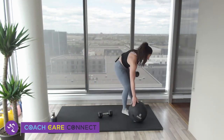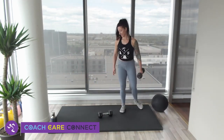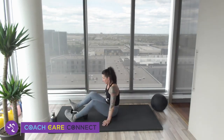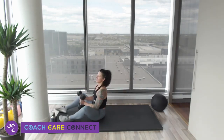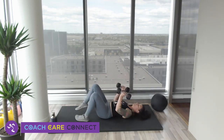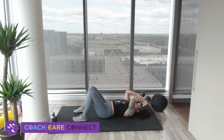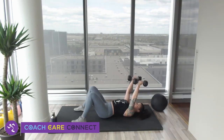Skull crusher coming all the way down to the ground. We're back in that floor press position. 3, 2, 1. All right. Palms are towards each other. My elbows are going to stay put. The bottom of my dumbbells are going to come towards my ears and then back up.